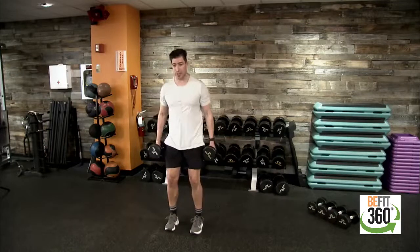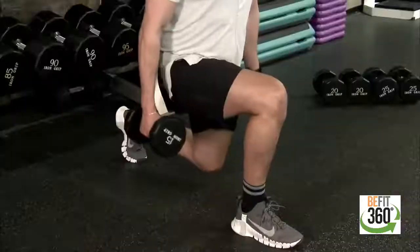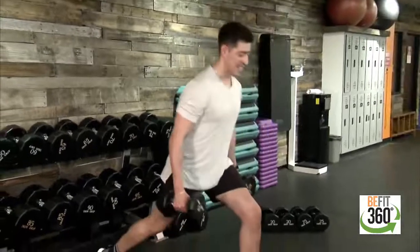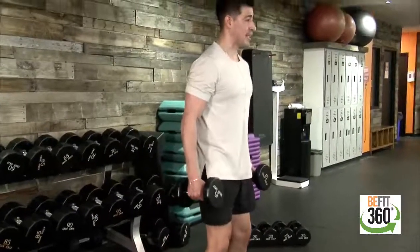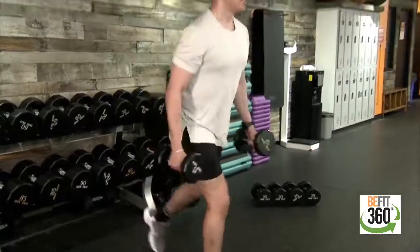So feet shoulder width apart. We're gonna step back into our reverse lunge, drop that rear knee down. You'll notice about a 90 degree bend on both front and rear legs. Comfortably dropping down, curling up at the bottom of the position, utilizing our core to stabilize. Taking our time through this movement, but keeping our chest up. So reverse lunge with the bicep curl at the bottom.